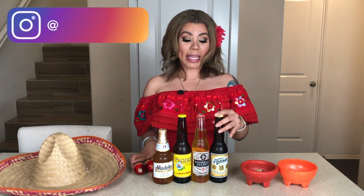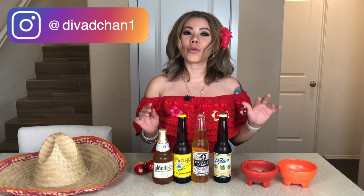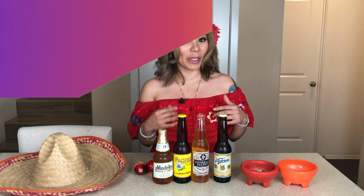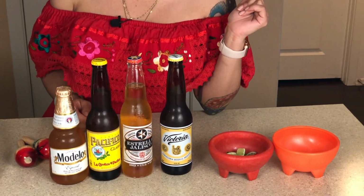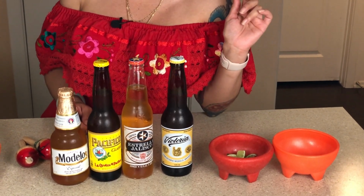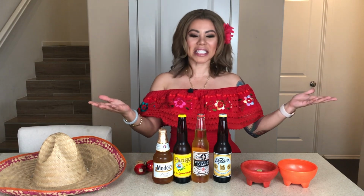Also, we are going to be tasting today the normal beer, just plain like that, and then we're gonna try it with lime, because as some of you guys know, Mexican beer has to have a little salt and lime in there to give it some flavor, that's how it is. So, okay guys, I'm so excited.